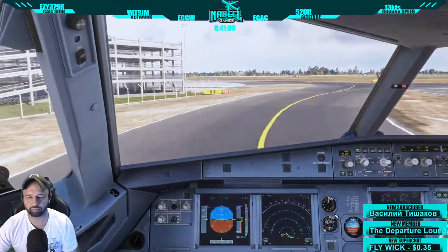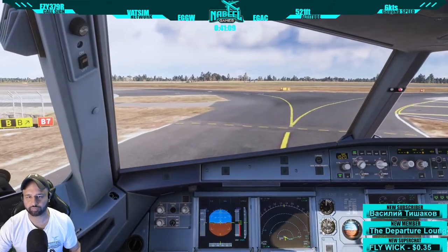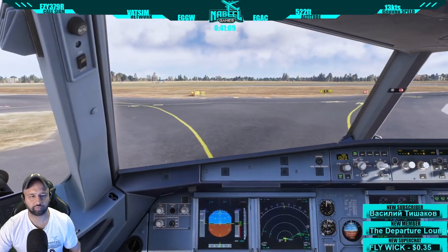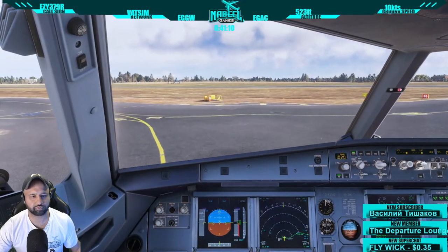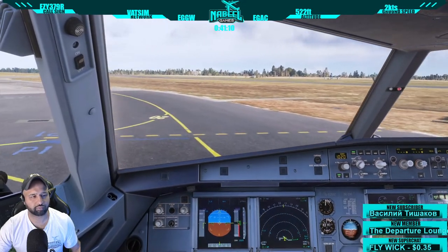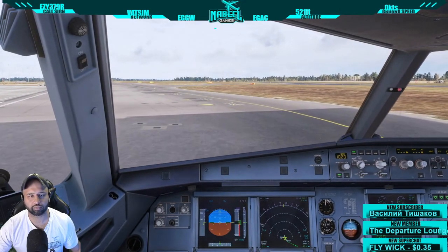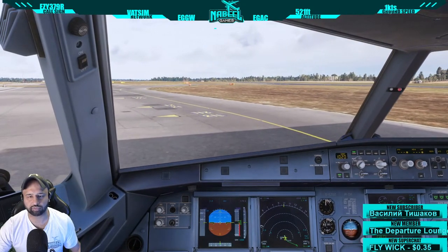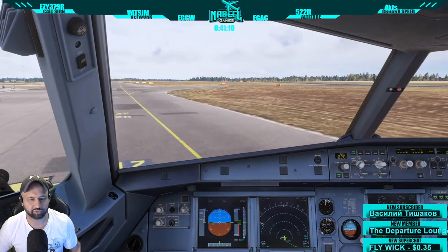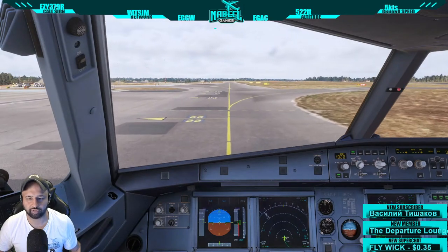Takeoff config is normal. We are gonna go over to Alpha now. Sorry, that was a bit of a bad turn. I was thinking this turn might take us to the runway, that's why I was a bit hesitant to take it, but fine. We are fine.